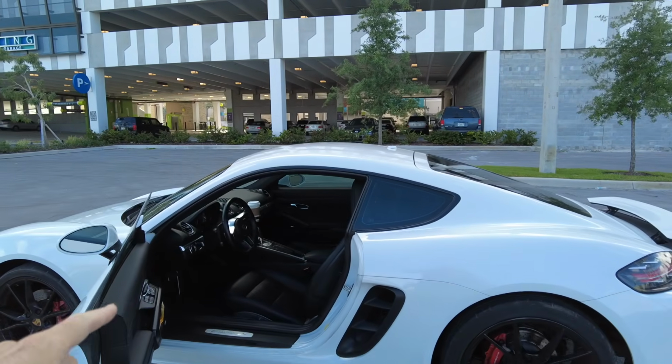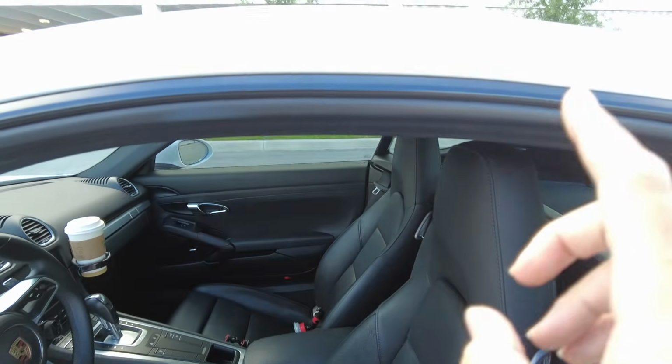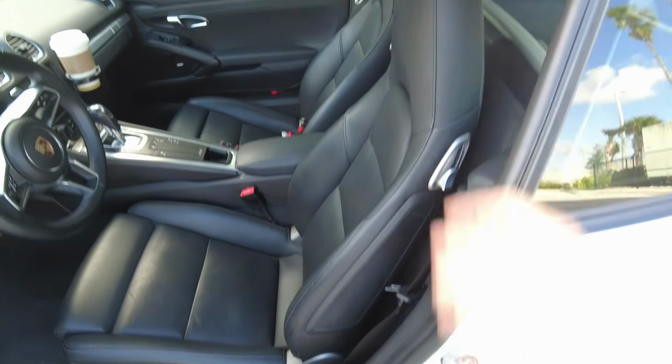So let's get into it. Once again, we're going to have to get into the car for me to show you. But the last thing that I hate about this car are these 14-way adjustable seats.